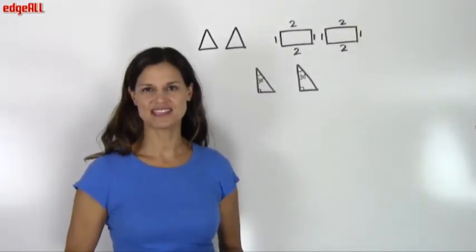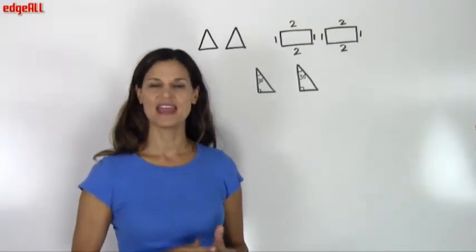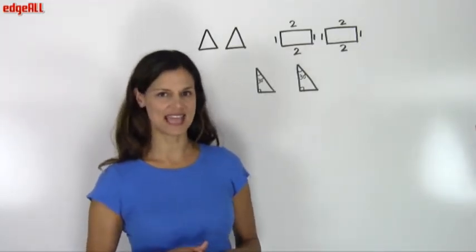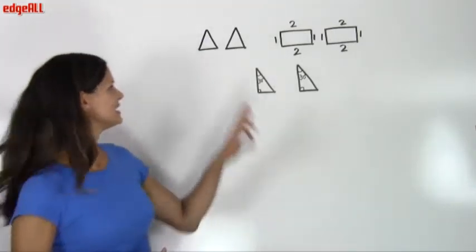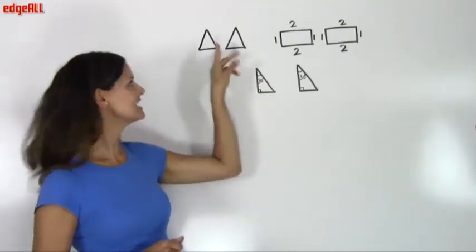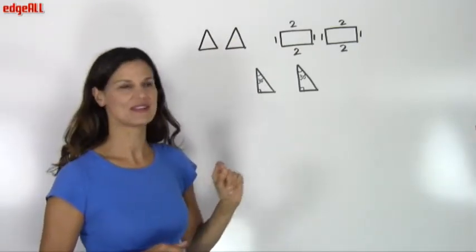Congruent shapes have the same size and the same shape. In other words, they are exactly the same. The length of all the sides will be the same, and the angles will all be the same. So these two triangles here are an example of two congruent triangles. Same length of each sides and same angles.